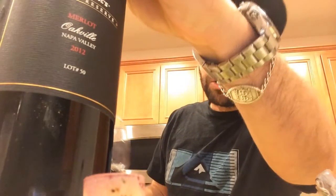Let's see here. So again, this is the 2012 Oakville Merlot. This is a horizontal tasting where we're tasting two wines from the same company. Actually it was two different vintners that packaged these up, but it's nice that it's in that same region, that same area. It's being sold by the same folks, same year. So hopefully we're just looking for subtle differences in that fruit.